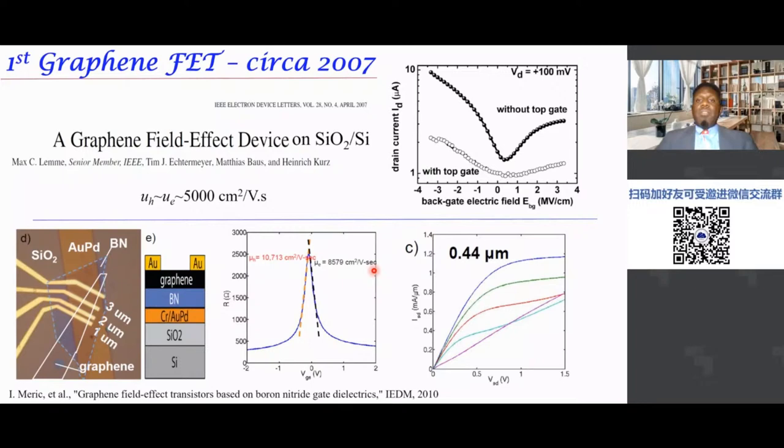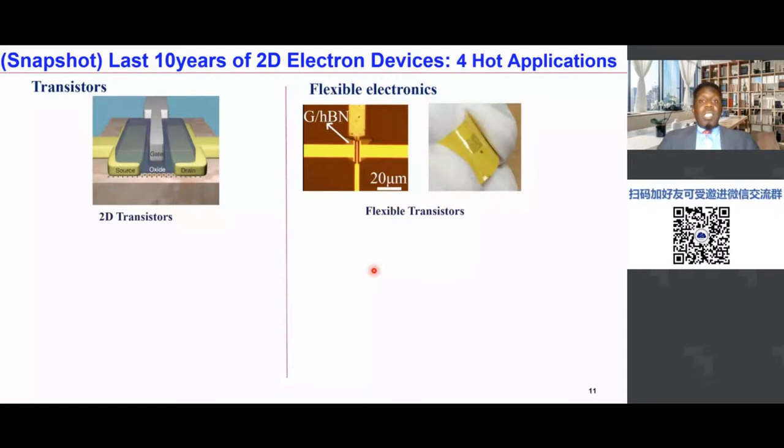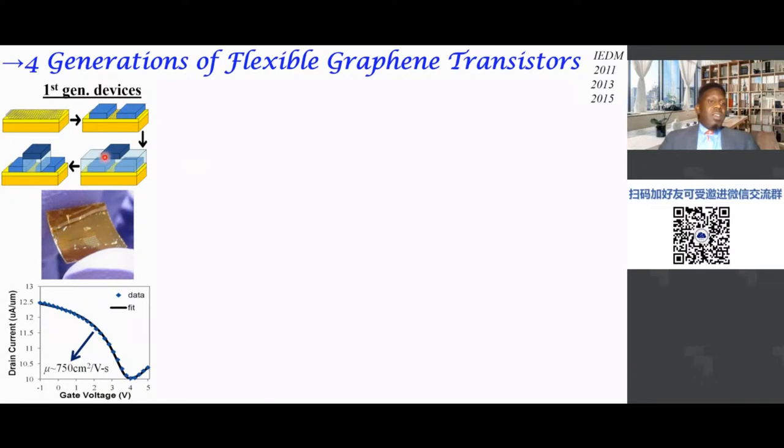That's very good for a variety of analog and high frequency applications. Besides transistors, flexible electronics is also a very hot area. The editor-in-chief and others are very involved in this field. We've been working on this from the very beginning. We made some of the first devices about 10 years ago, where the idea in flexible electronics is to put high-performance materials on flexible substrates like plastics, paper, and glass.